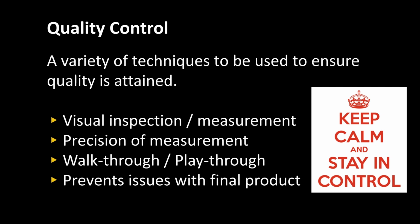But the next point on here is about that precision of measurement. We say 2 centimeters. Is it okay if it's 21 millimeters instead of spot on 20? What about 20.5 millimeters? How precise does this need to be? And that will obviously vary dramatically depending on your project, of what precision means.